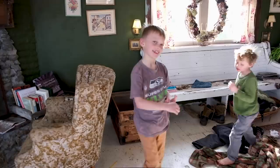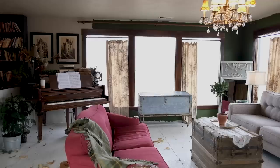And this next piece of the puzzle was finally dealing with the living room floor, which has been plywood since we tore up the carpet 4 years ago.